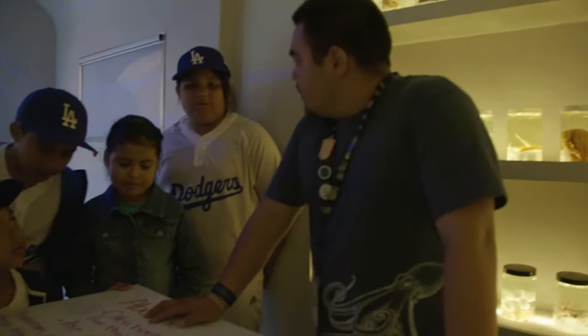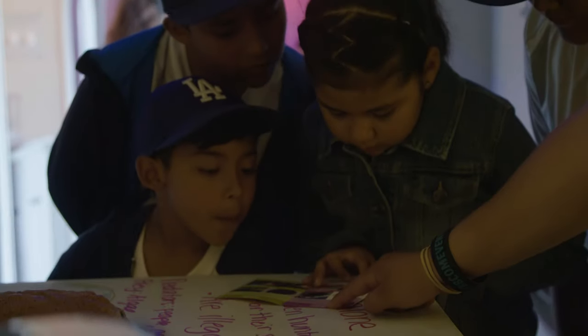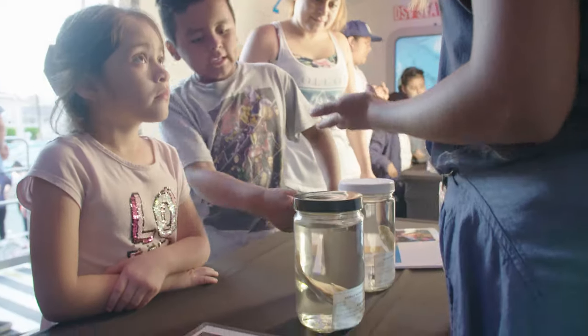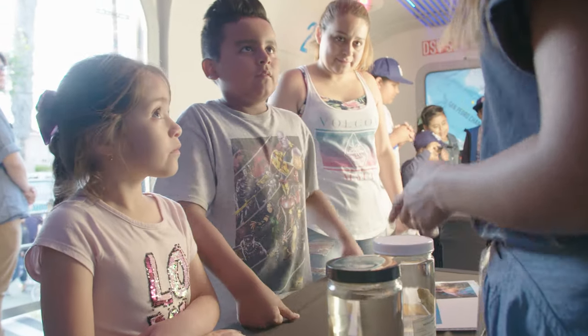In the summer, they took on the role of educators and facilitated their own mobile museum programs at community events throughout Los Angeles County as paid interns. So the most meaningful part was just going out to random parks that I've never been to and really seeing the diversity of people.